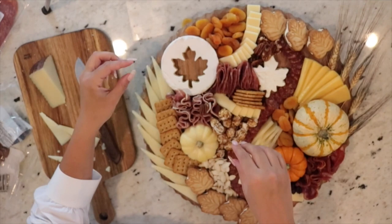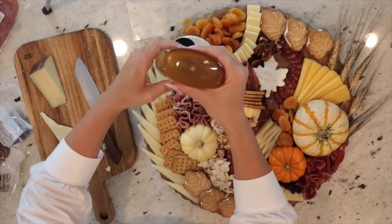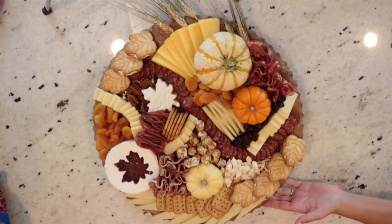And for the finishing touches, now I'm gonna go ahead and fill the brie with some honey. So I think this looks so nice, but I really do recommend trying to put something right under your brie just to make sure it is nice, flat, and snug so that your honey does not leak.